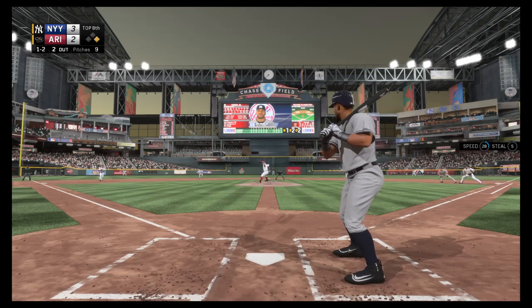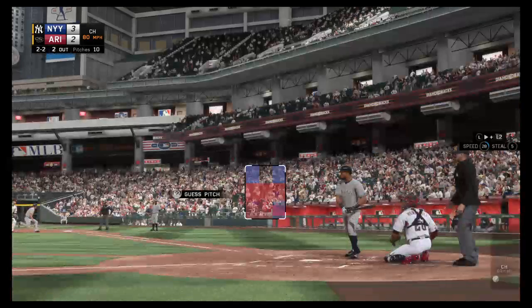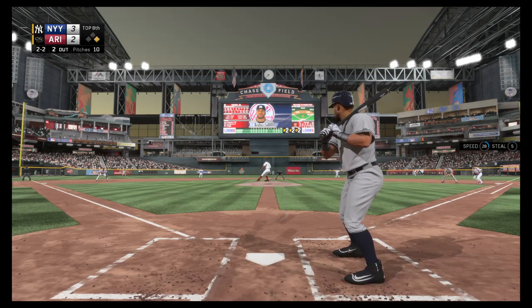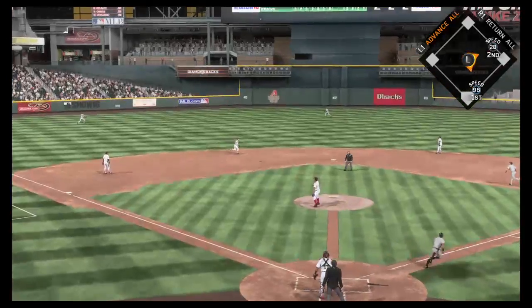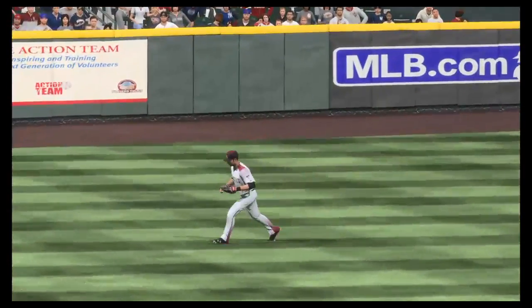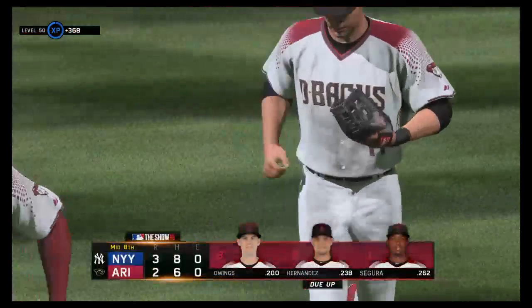Set to deal on a ball and 2 strikes. Changeup, and that fades down and away. 2-2. Lifted the other way to left center. Pollock is there, and he'll make the catch to retire the side. 1 left for the Yankees.